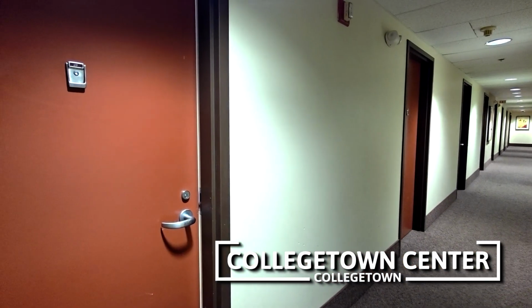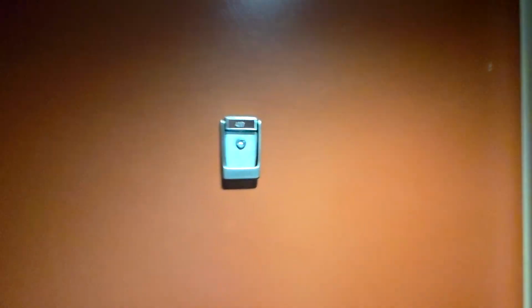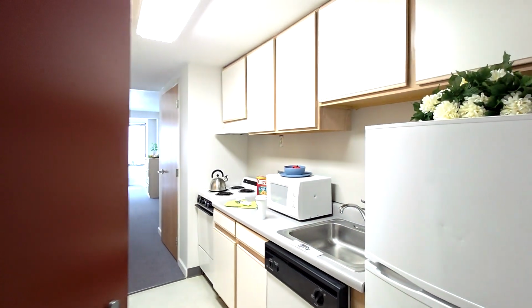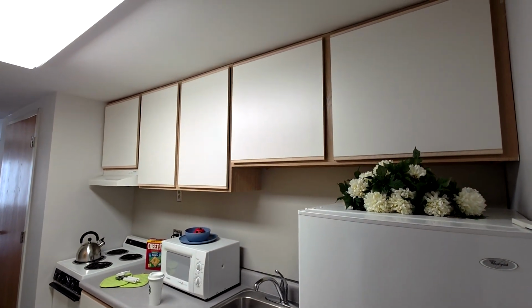We are here in Collegetown Center. We are about halfway down the hallway and we're going to take a look at apartment 417. This is a 5-window style apartment. This is our largest footprint for a studio apartment here in Collegetown Center. So let's go take a look.